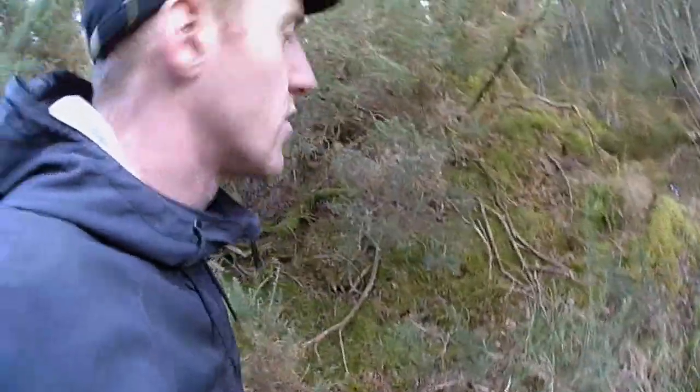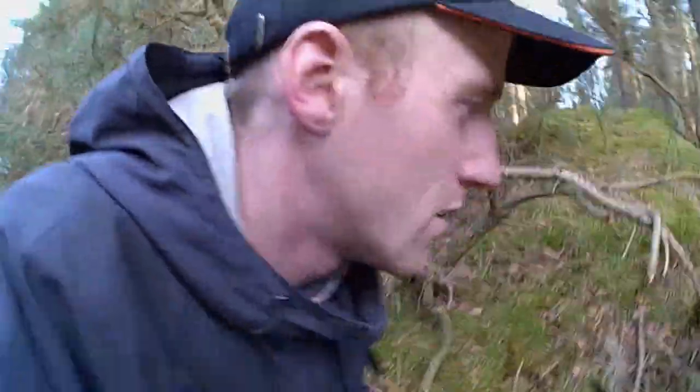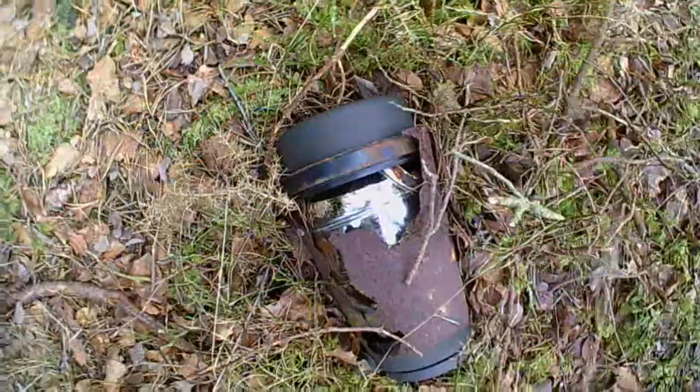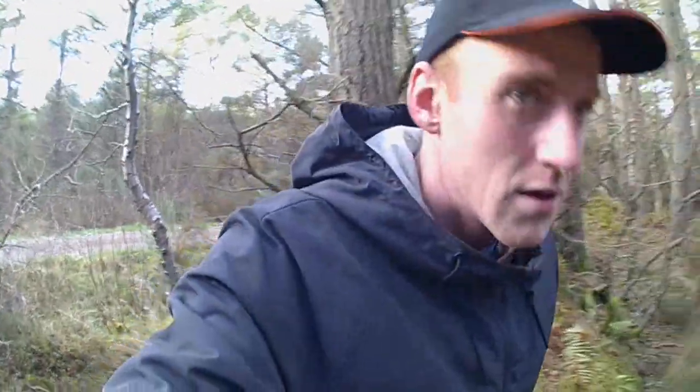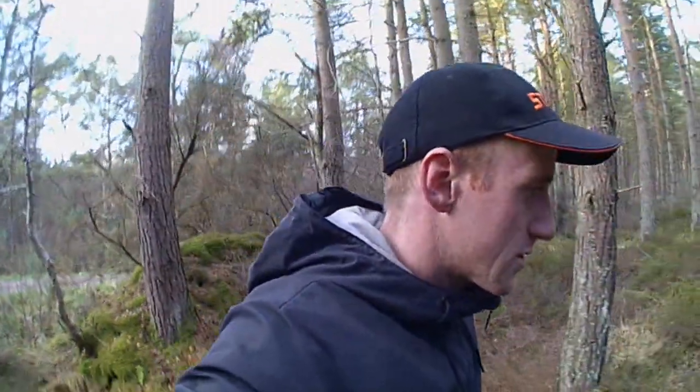There's something lying at the corner of the wood here, folks. BKR investigates. Look at this, it's an old thermos flask. The outer bit's rotted away and the glass bit remains inside it. It's maybe been somebody having a picnic, or maybe some of the woodcutters that were in here doing timber operations.